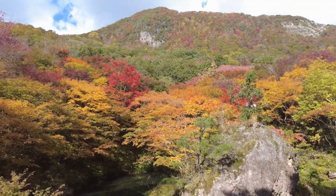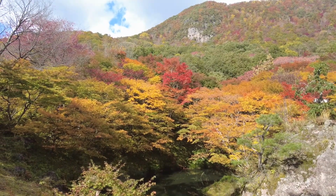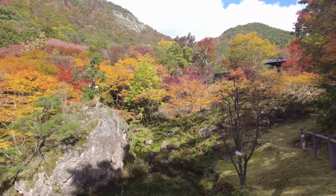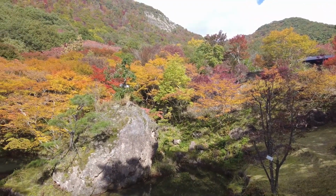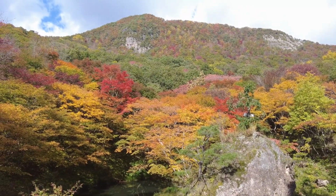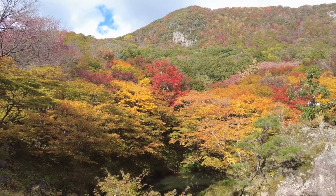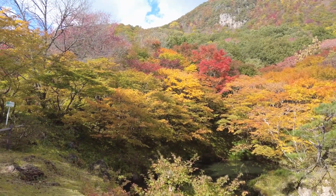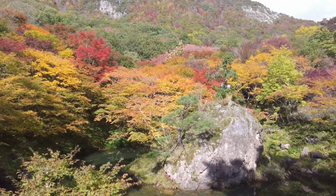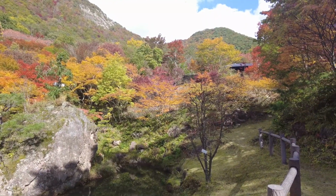Okay, hello everybody, and welcome to Momiji Yama in Sado Island. Momiji in Japanese is kind of like the autumn leaves, and Yama is mountain, so it's the mountain of autumn leaves, and it just happens to be the end of October, and it looks like this is a great time to be here. So this is in the late morning, and you can see the sunlight coming in. The light is really good.